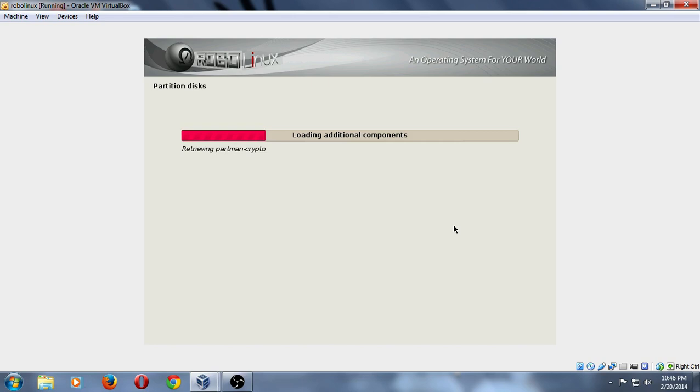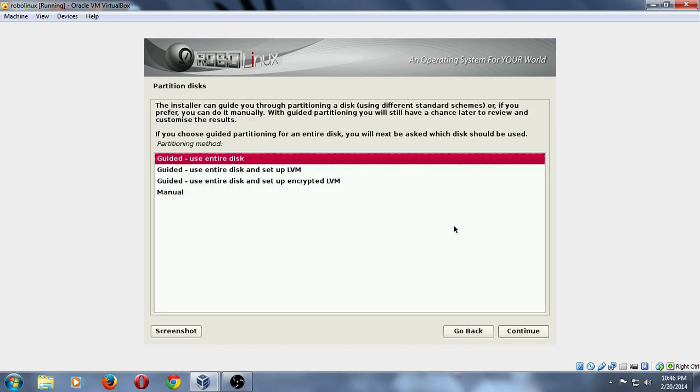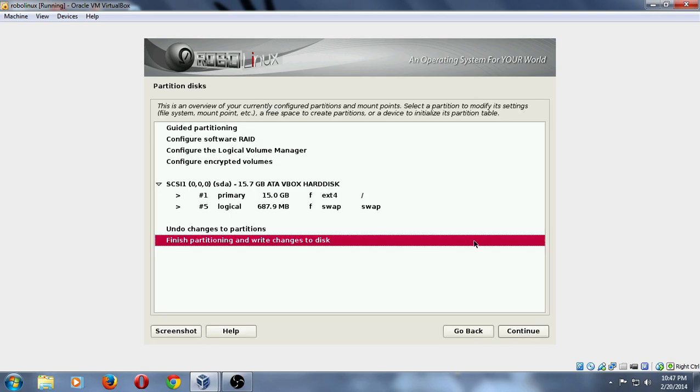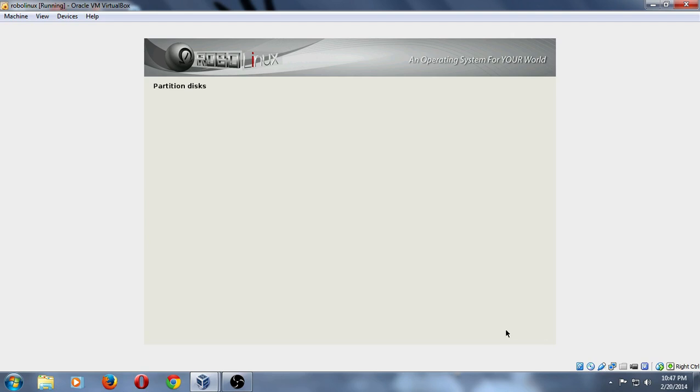Now this review is much longer than I normally do, but I want to be fair to something new. Okay, guided, use entire disk. Yeah, we'll just use the entire disk. Okay, so we don't have to do any custom partitioning. Looks good. If you are going to try this and like what you see, you should definitely read the documentation, especially on how to install this in a dual boot environment alongside Windows 7. And really, no matter what Linux distribution you use, you should read the documentation. If you are brand new to Linux, you have to at least read it, learn what's going on.